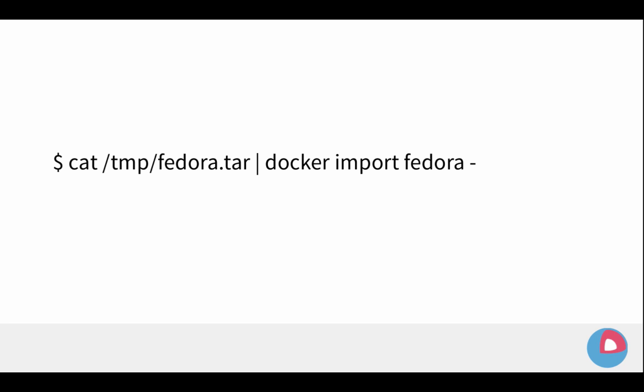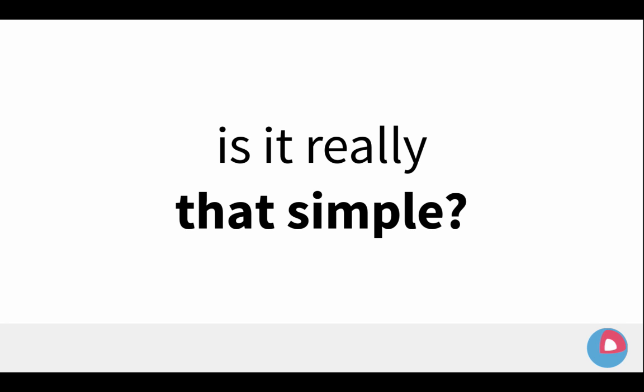You import it. I assume, and we know what happens when you assume, that the majority of people here, when they say containers, they mean Docker. So I'm going to use Docker for some examples with this because I want to be where you live on this. So you cat that stream into docker import. There is actually a typo there: fedora and the dash are transposed. It should be docker import dash space fedora. But this is where the question comes up. Is it really that simple?